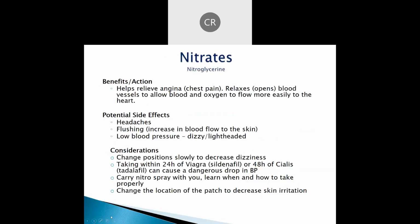So the benefits, they're helping relieve that angina by relaxing or opening up those blood vessels and allowing the blood and oxygen to flow. So if you remember at the beginning, we were talking about angina coming from that lack of oxygen getting to that heart muscle. So if we open up those blood vessels, we allow that oxygen to get to that heart muscle, and that can help relieve that pain.